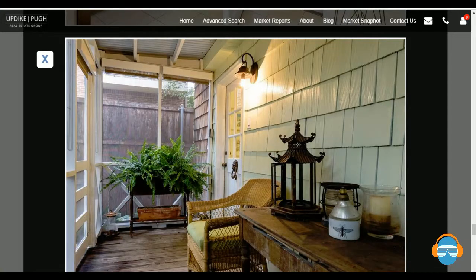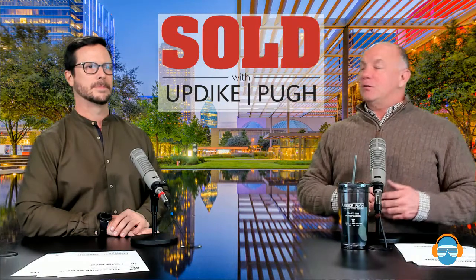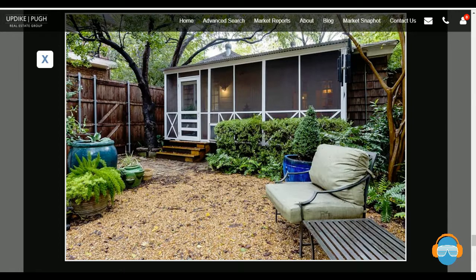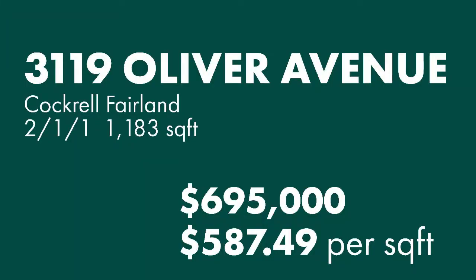And the backyard on this is really amazing because you have this small porch that is a screened porch, so you can keep out the mosquitoes if you want. But as you step out to the backyard, you go into a very nicely landscaped yard. It is fully sprinklered. It's got an 8-foot privacy fence all the way around the backyard. You just can't beat it. Can't beat it, and you don't know that you're in Uptown. So this one is priced at $695,000, which is $587 a square foot.